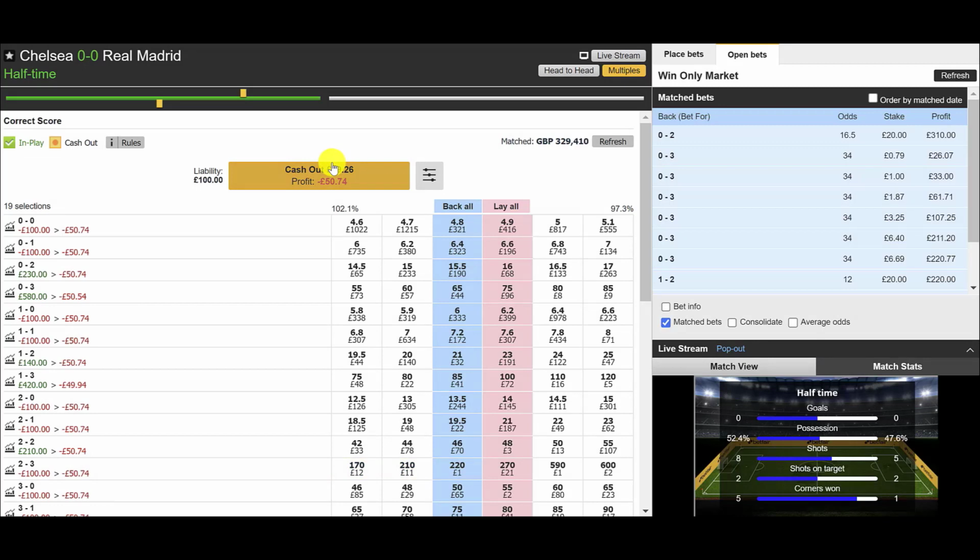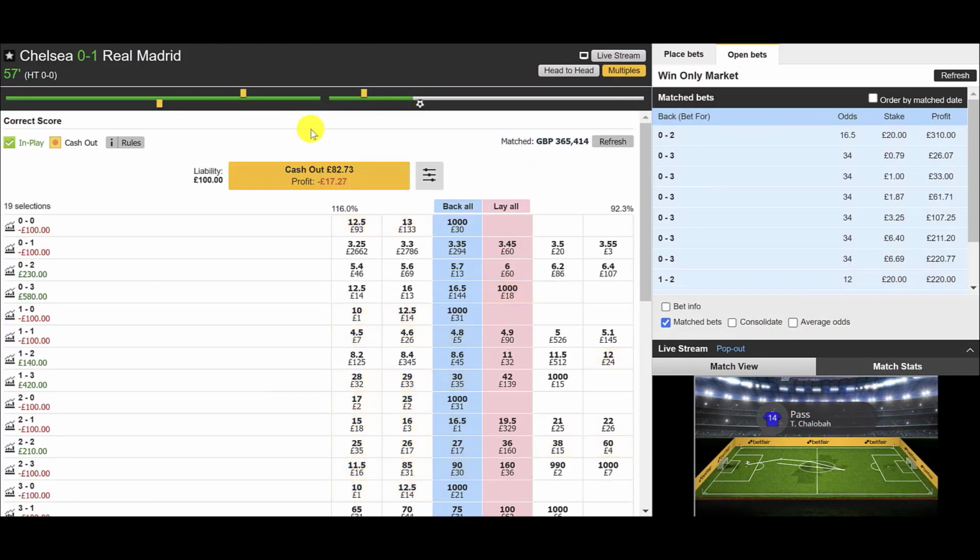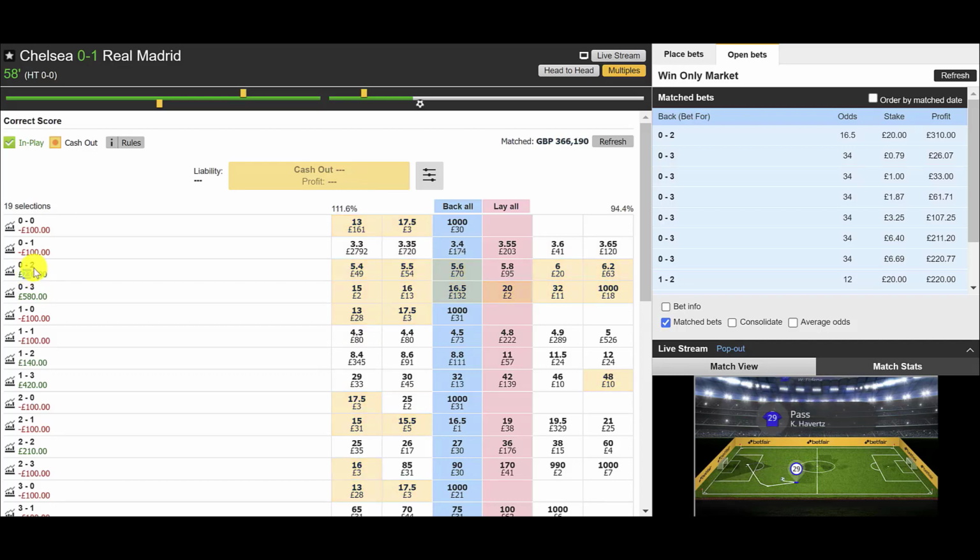It's been a very lively first half. So anyway, we're just going to stick with the plan. Let's see what happens in the second half. 57 minutes on the clock. We finally got the breakthrough, and it has gone to Real Madrid. So Real Madrid now leading. We're now 1 goal away from hitting a target score of 0-2.